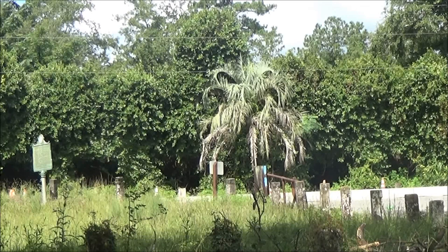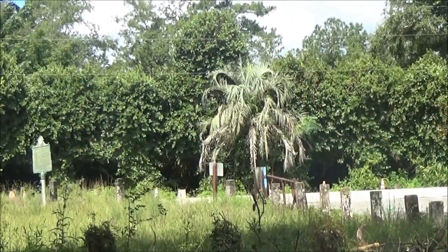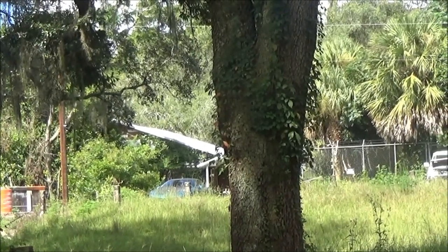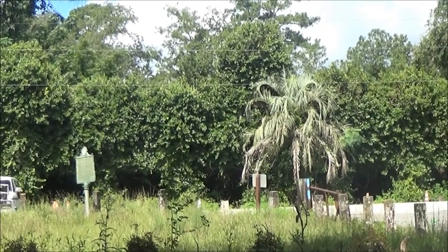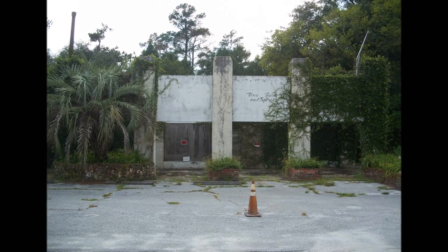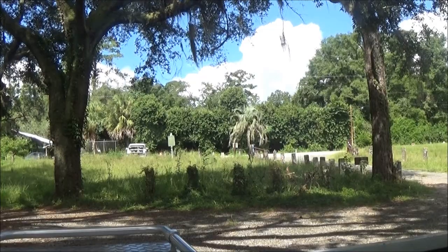Now this restaurant changed hands several times, and the last time it was in business, over at the house right over there, there used to be like a little arcade in there, like a little game room type thing. So that's pretty interesting. I thought I'd share that with you. I know you can't really see the structure because of all the trees and foliage, but that's what used to be there.